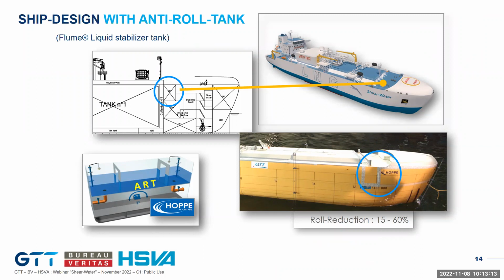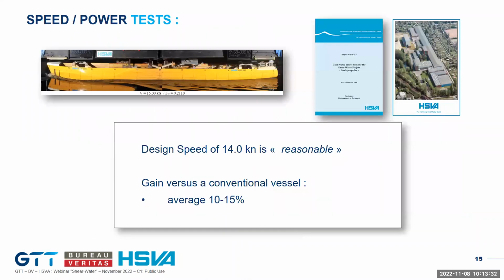In the forward part of the vessel, an anti-roll tank, commonly known as ART, is also installed. This can offer a roll reduction of about 15 to 60%. In practice, the vessel can always be operated without using the ART. The model investigations started with a speed power test, evaluated for a design speed of 14 knots. Tests were conducted at the design and empty draft. 14 knots design speed is considered as reasonable in terms of power demand and consumption.